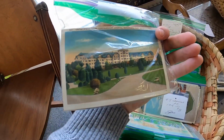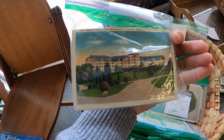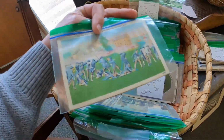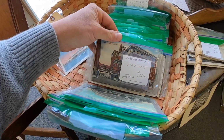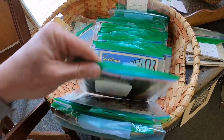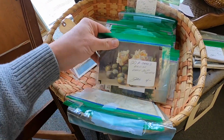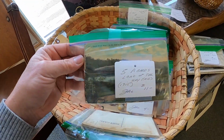Those buildings change. A lot more stuff gets built. And so it's neat for people a lot of times to collect, say, the city that they live in or area where they're from, different vantage points. If I find some really good shots of old vehicles, that's another one that people oftentimes like to look at. They like to see these old Model T Fords and things like that.